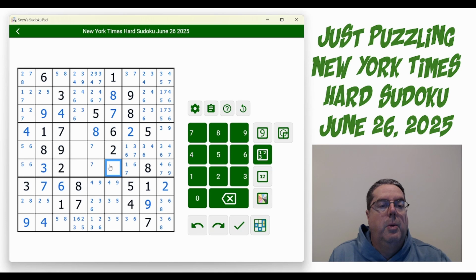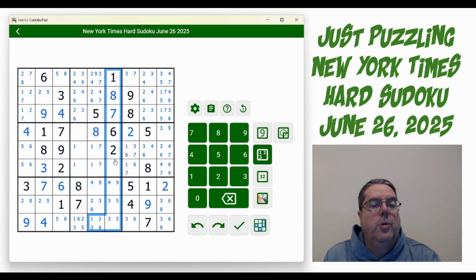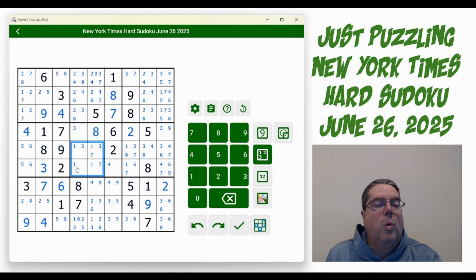I can't distinguish that. So let's do 1. So 1 can be in these 4, and that's around that row there, and this column here. 2's done. 3 can only be in those 3 spots there because of that 3 there. 4 is going to be here, and by the way, 4 can be all across here, except it can't be in this row. 5 can't be there, so 5 can't be in this one either, because I've got a 3, 5 pair. So we're going to say that 5 is up this side, but can't be in this row.